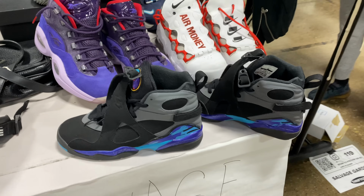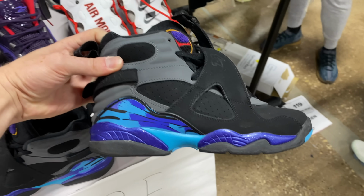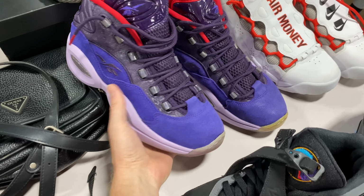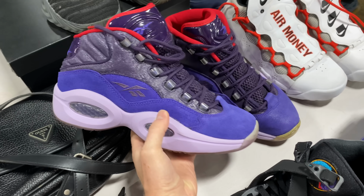The booths where I felt like I had the most luck were booths that had mainly clothing but also had some sneakers. For example, this booth, which had some really nice Aqua 8s in kids sizes and some decent Iversons.